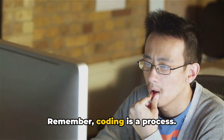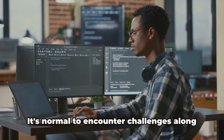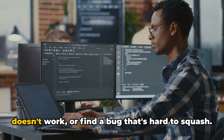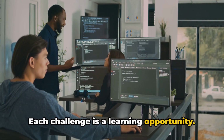Remember, coding is a process. It's about problem solving, creativity, and persistence. It's normal to encounter challenges along the way. You might write a piece of code that doesn't work or find a bug that's hard to squash. But don't let that discourage you. Each challenge is a learning opportunity.